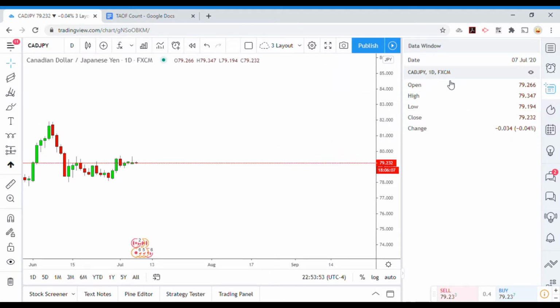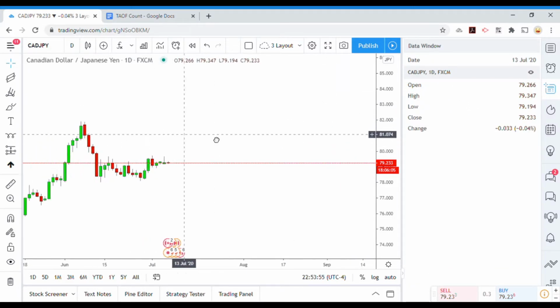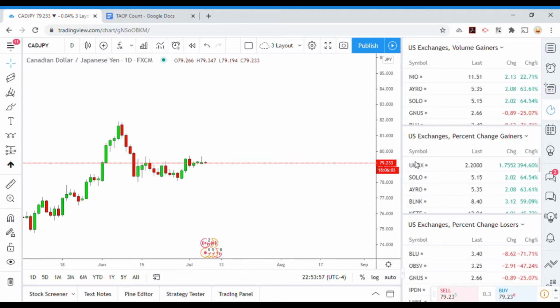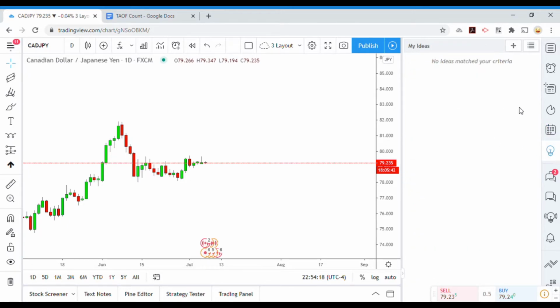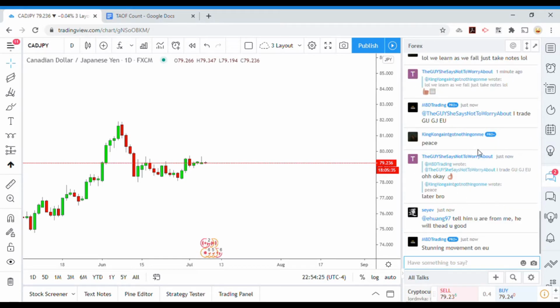Then it has your data window, and so it basically gives you all the quick info on this particular pair. Down from there, you have kind of an already set pre-screener here, which gives you the US exchange volume gainers, percent change gainers, percent change losers for the US exchange, and so on. You have the economic calendar over here on this side as well. Ideas, if you've published any ideas, then they would be in there.